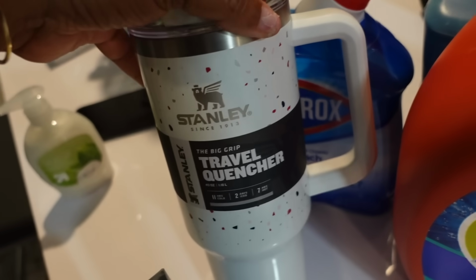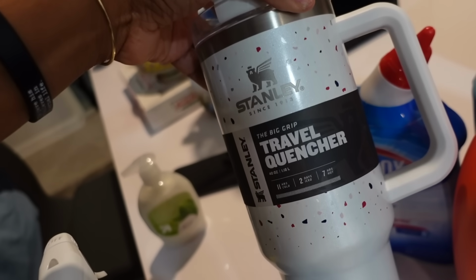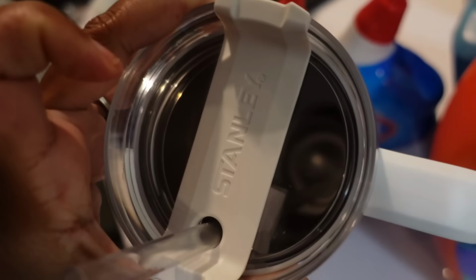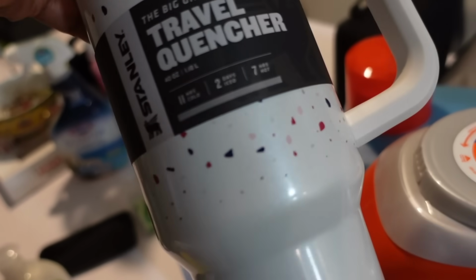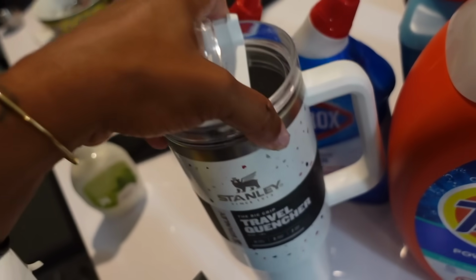And lastly, I just got this big old 40-ounce travel quencher, the Big Gulp. So it's insulated. That comes with the straw. And it's white, with these little colorful speckles on it. Fill this bad boy up with some water and ice and I'm good to go.